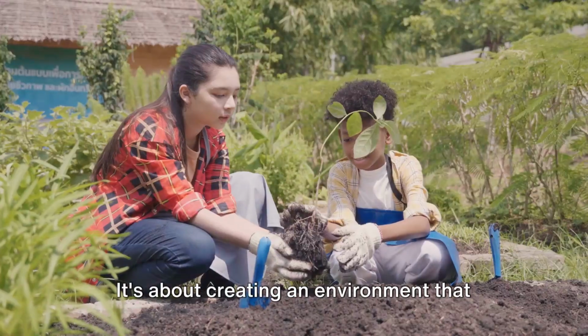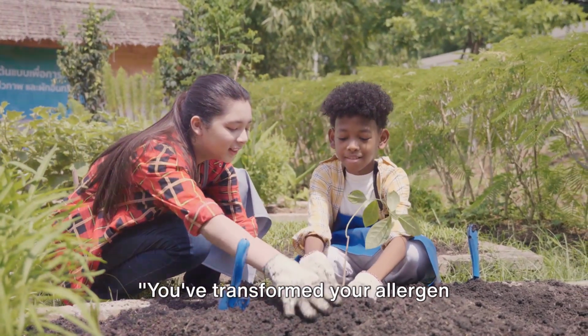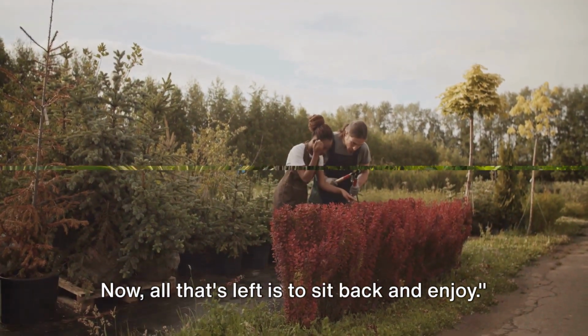It's about creating an environment that nurtures not just plants, but people too. You've transformed your allergen nightmare into a low-allergy paradise. Now, all that's left is to sit back and enjoy.